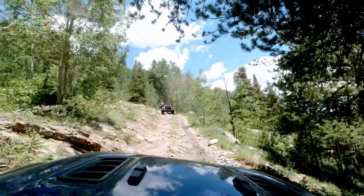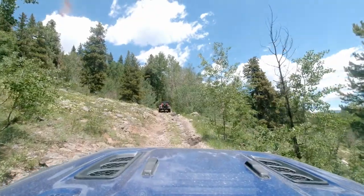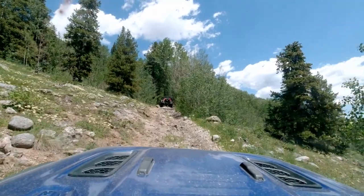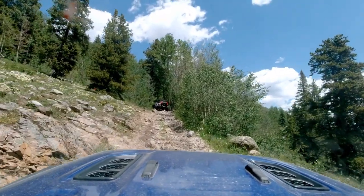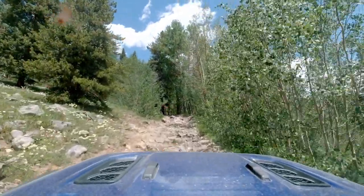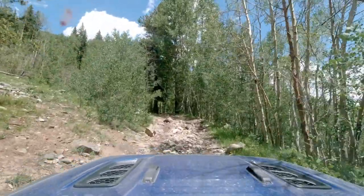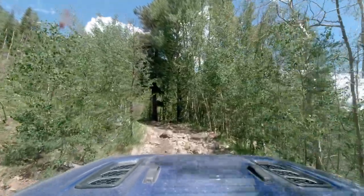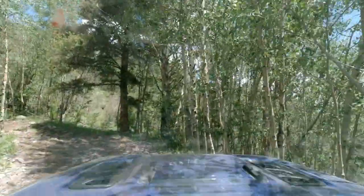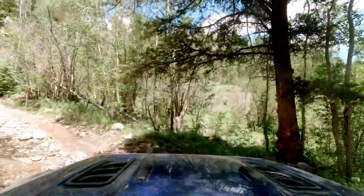Well, so far we're at the half mile mark, and it's taken us 13 minutes to get here. It's pretty steep. It's very rocky, and I would definitely say on a difficulty scale, it's pretty high up there just because of how rocky it is. Haven't had to use lockers, got plenty of ground clearance. That hasn't been an issue. So at this point, pretty much a stock Jeep with decent tires is gonna get up to at least the half mile point, but we'll see how it goes as we keep going.